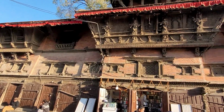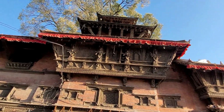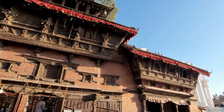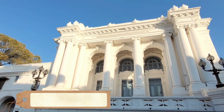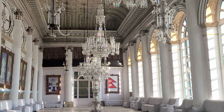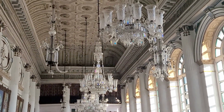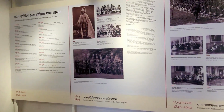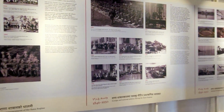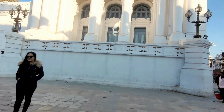There are not only temples and old buildings, but also a few museums. One of them is Gaddi Baithak. This building was built over 100 years ago following the European design. It was built by the Nepali Prime Minister who was in charge at that time, also to welcome foreign guests. But currently there is an exhibition about the history of Nepal.